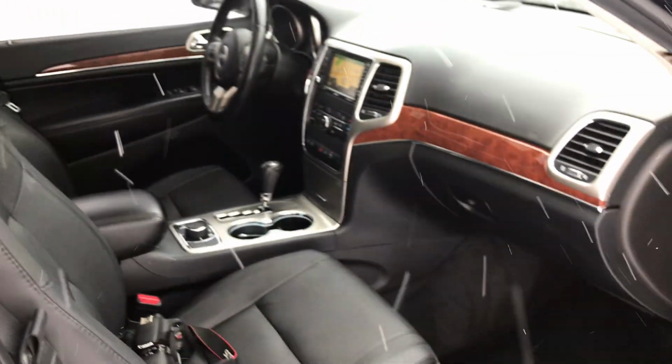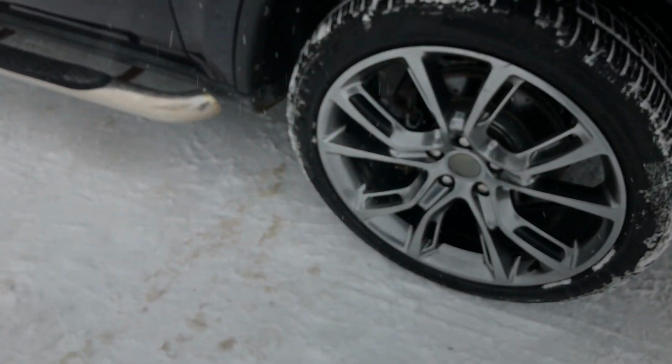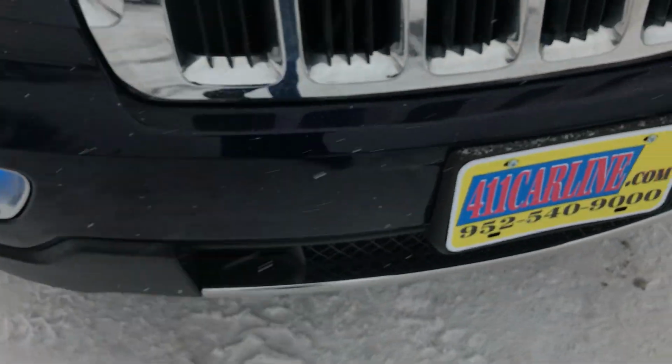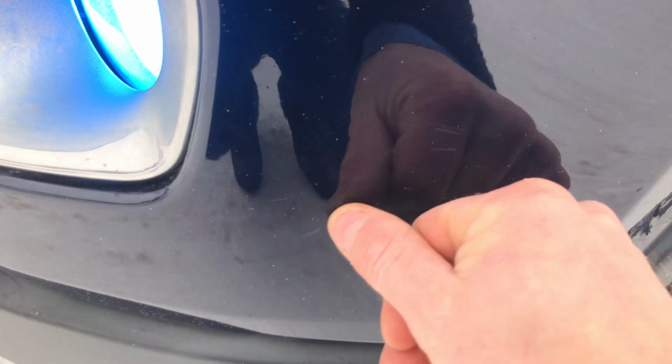So, seats fold down like that, nice and flat. Probably car camp in it if that's what you're looking at one of these for. If not, it's a super sporty daily driver for an SUV. Got a little bit of pitting on the side steps here, but even the front bumper, I don't really see a lot of rock chipping or anything. There's one little bug splat here where I imagine that might be permanent.